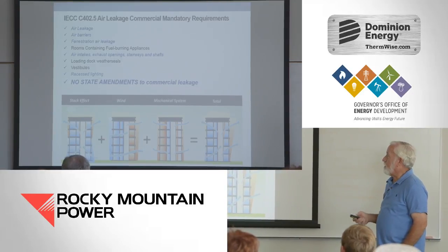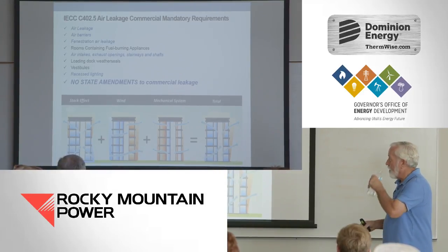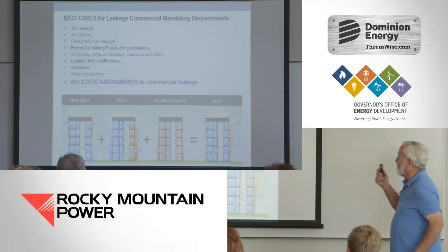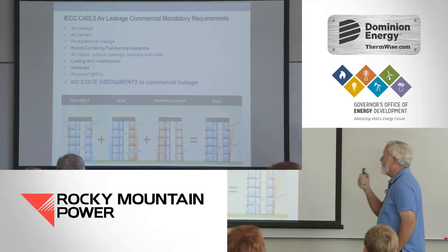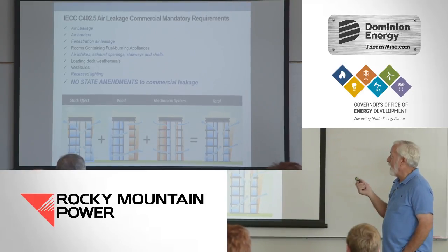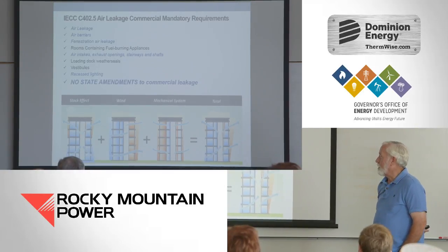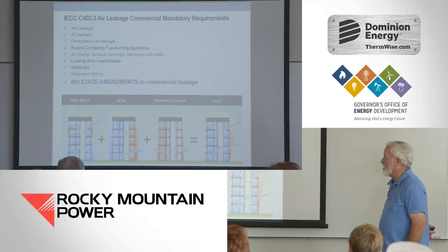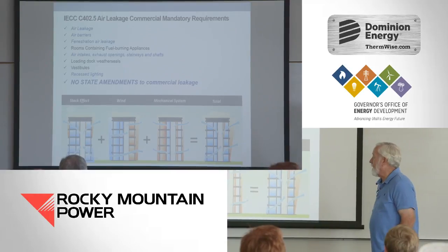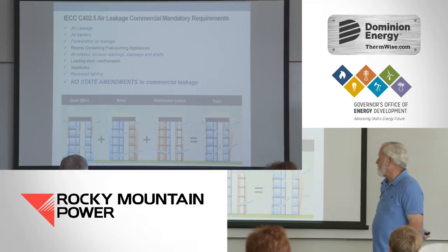these are the things that are addressed in the commercial code. Air leakage, air barriers, fenestration, air leakage, or our windows and doors, rooms containing fuel burning appliances, and we're not going to say anything on that today. Air intakes, exhaust openings, stairwells, shafts, etc., loading docks, we're going to ignore that one today. Vestibules, we're not going to talk about that one today. Recessed lighting, and as I said, we really don't have any state amendments that affect commercial leakage.